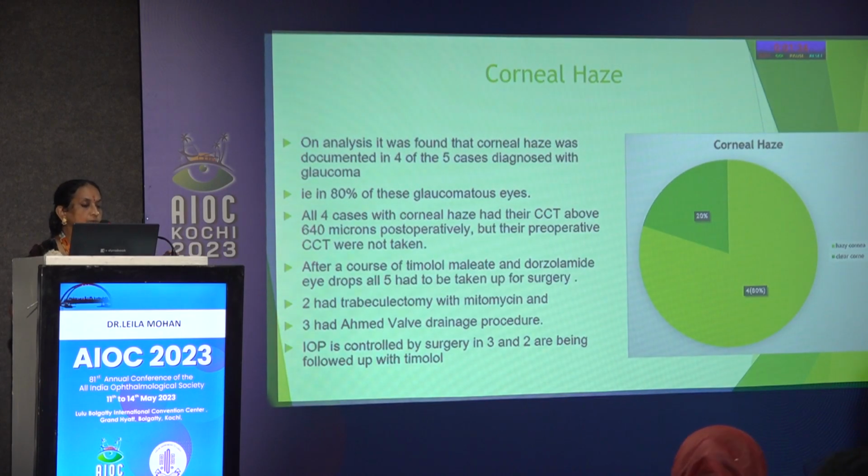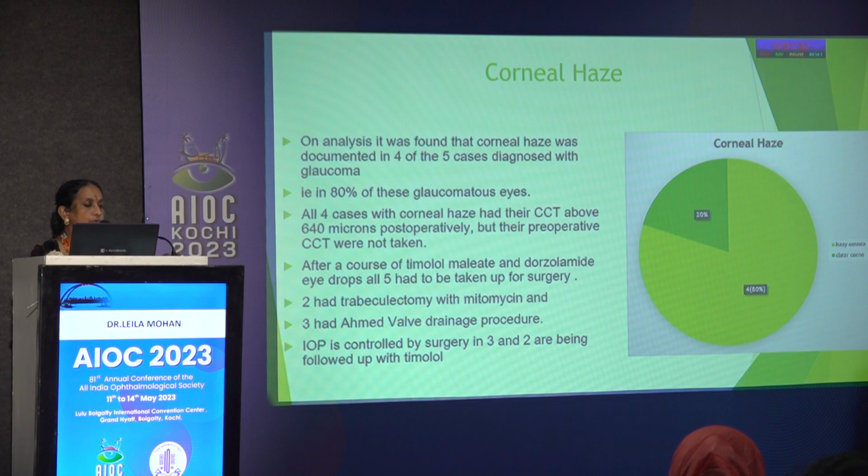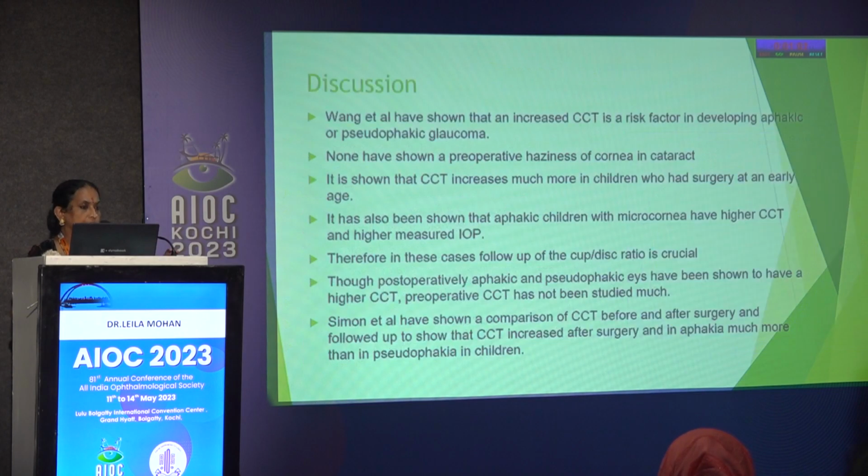On analysis, it was found that corneal haze was documented in 4 of the 5 cases diagnosed with glaucoma. That is 80% of these glaucomatous eyes. All 4 had corneal haze and their CCT was above 640 microns postoperatively, but their preoperative CCT was not taken. After a course of timolol maleate and dorzolamide, 5 had to be taken up for surgery. 2 had trabeculectomy with mitomycin and 3 had Ahmed valve drainage procedure. IOP is controlled by surgery in 3 and 2 are being followed up with timolol.